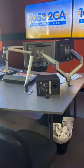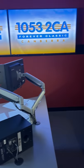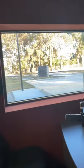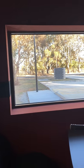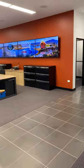This is my station. We're on air at the moment. And these are the 2CA studios. And we've got a great view out the window as well. So these are the new Radio Canberra studios, and you can see we do Kix, Snow, My Canberra Digital, and the two stations as well. Pretty good.